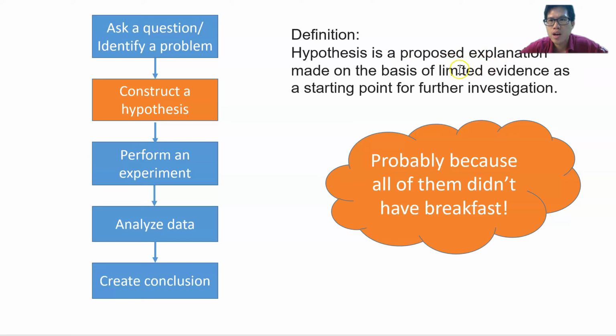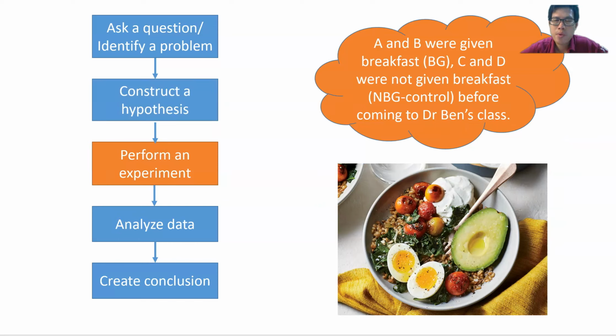Usually, if you have experience, the limited evidence could come from your experience as well, that you can use to form or construct a hypothesis. So based on my hypothesis, I can say that maybe they did not have breakfast, so that's why they fall asleep in my class, because you have no energy. So student A and student B were given breakfast, called the breakfast group, BG. Students C and D were not given breakfast. They are the non-breakfast group, or what we call the control group, before coming to my class.